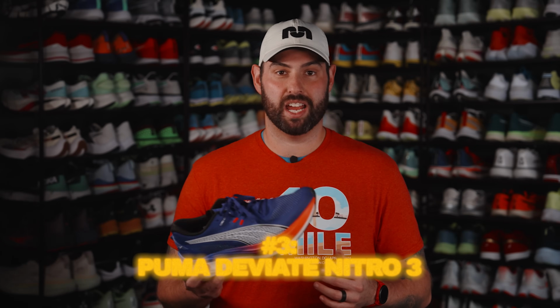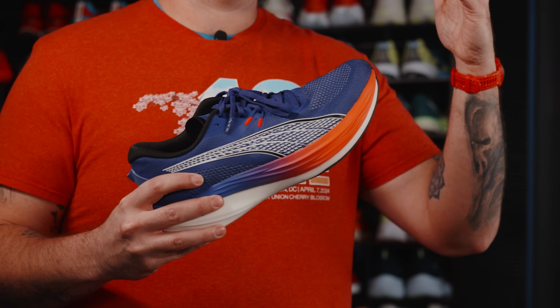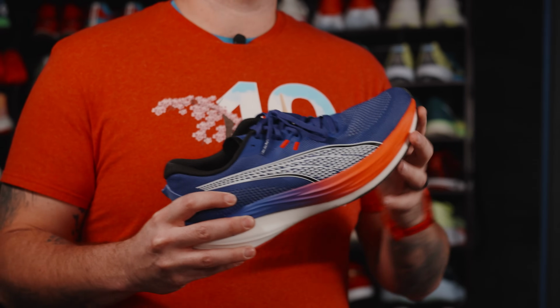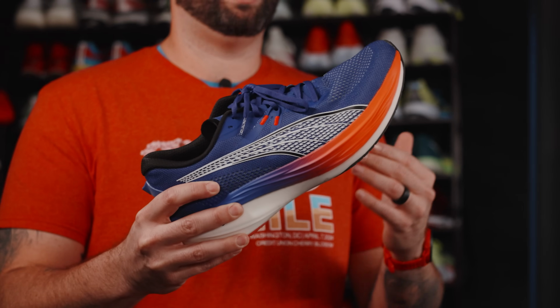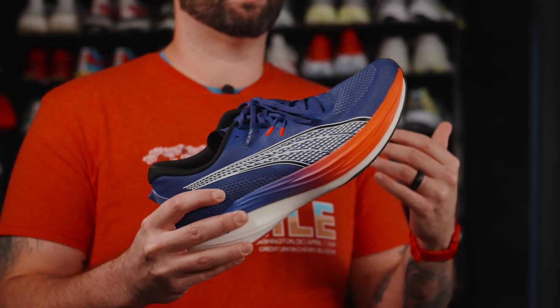Moving on to my 3rd shoe, I really don't know what category to put this shoe in, and that is the Puma Deviate Nitro 3. If you read my dedicated column on the website, you would see that the 2 was one of my favorite tempo and speed work shoes. I feel like the Nitro 3 takes a little bit of a step back in terms of the tempo and speed work. You could absolutely use it for that.